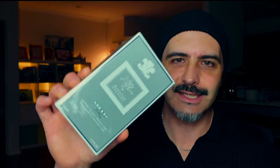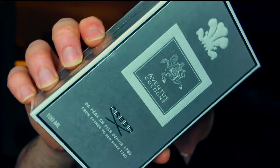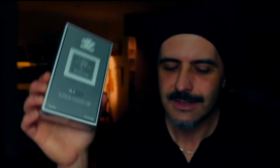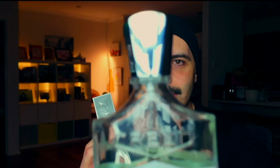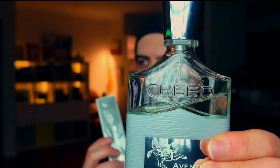Okay, kicking off with the first one of the 7, which I'm not going to talk about because it's still in its box. This is Creed's Aventus Cologne. I'm not going to talk about it because I bought this as a backup bottle because I've already got a bottle of Creed's Aventus Cologne, which I actually really do like. You can tell by how much I've actually used from it that I quite like it.